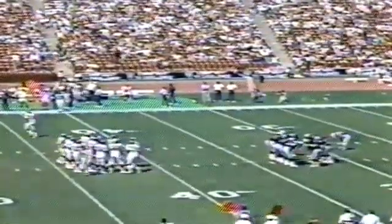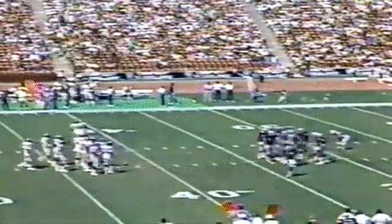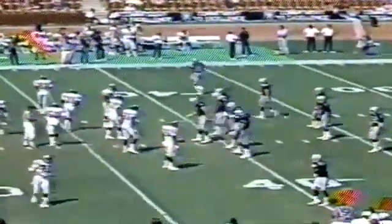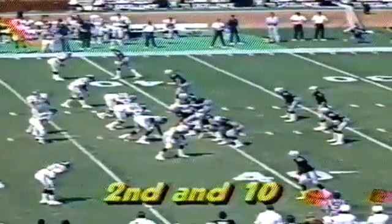All rights reserved. And don't you forget it, Cephalo. I won't. All rights reserved. All right. Second down and 10. Raiders at their own 42-yard line.